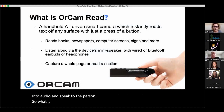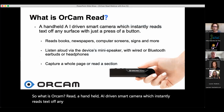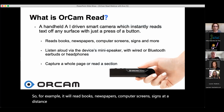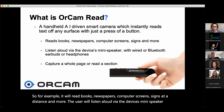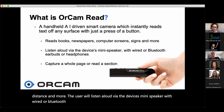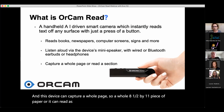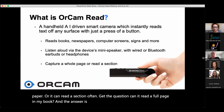So what is Orcam Read? A handheld AI-driven smart camera, which instantly reads text off any surface with just the press of a button. So for example, it'll read books, newspapers, computer screens, signs at a distance, and more. The user will listen aloud via the device's mini speaker, or with wired or Bluetooth earbuds or headphones. And this device can capture a whole page, so a whole 8.5 by 11 piece of paper, or it can read a section. I often get the question, can it read a full page in my book? And the answer is yes, absolutely.